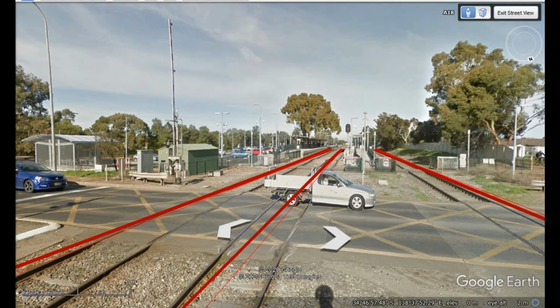This is the North Line at Parafield station. In the history of the North Line from Adelaide to the northern parts of South Australia, all freight and passenger trains travelled on these 2 tracks.